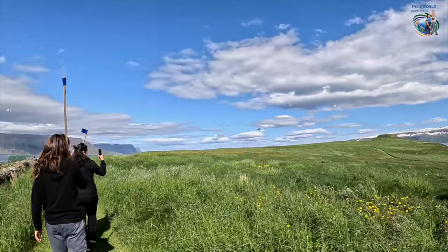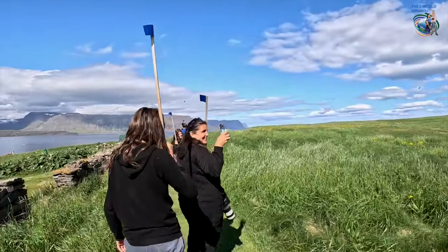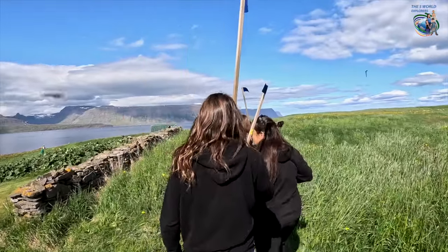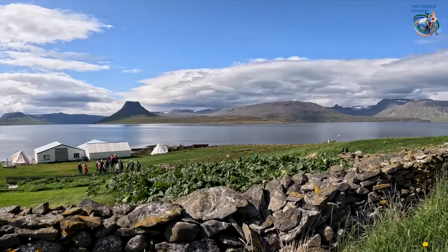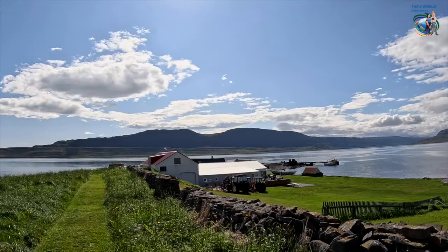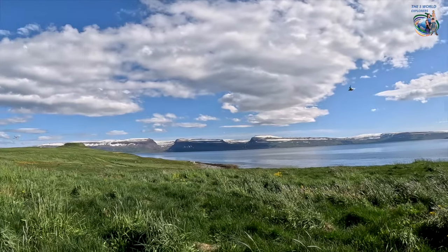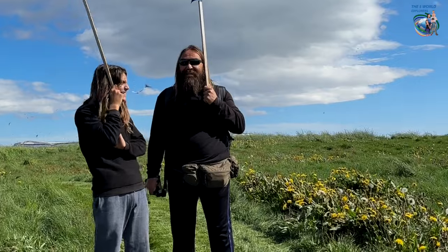Whoa. They do. I'm not afraid of you. You should be afraid of me. Yeah, but I did noise. I didn't go higher than my stick. They're pretty wild. Ready to attack.